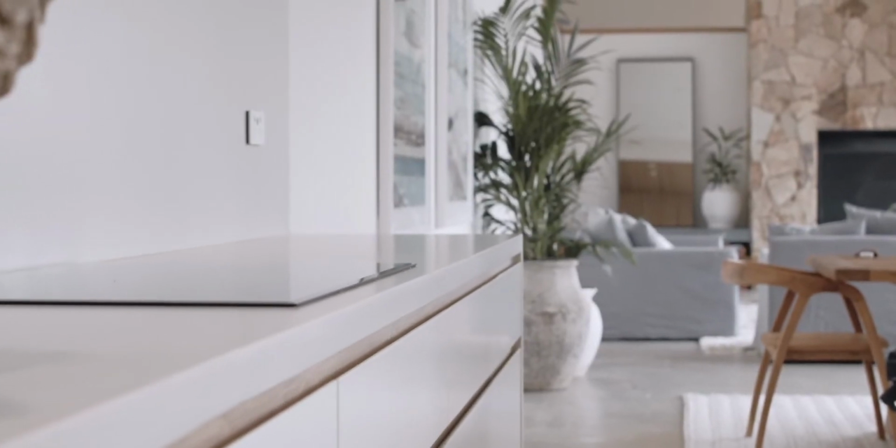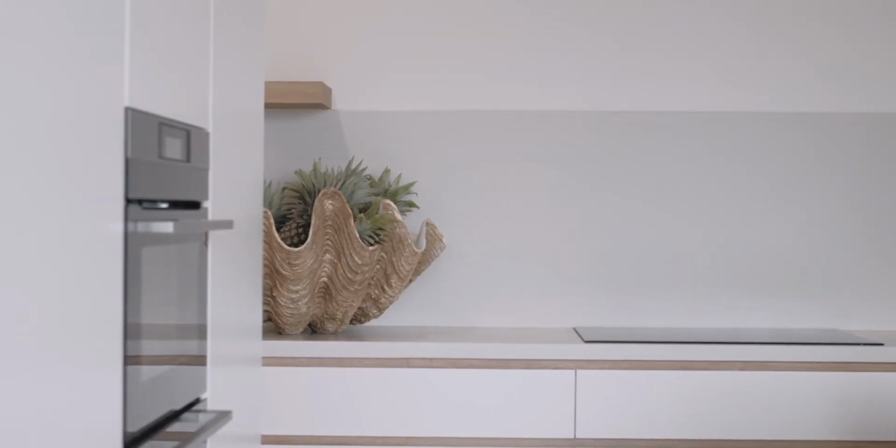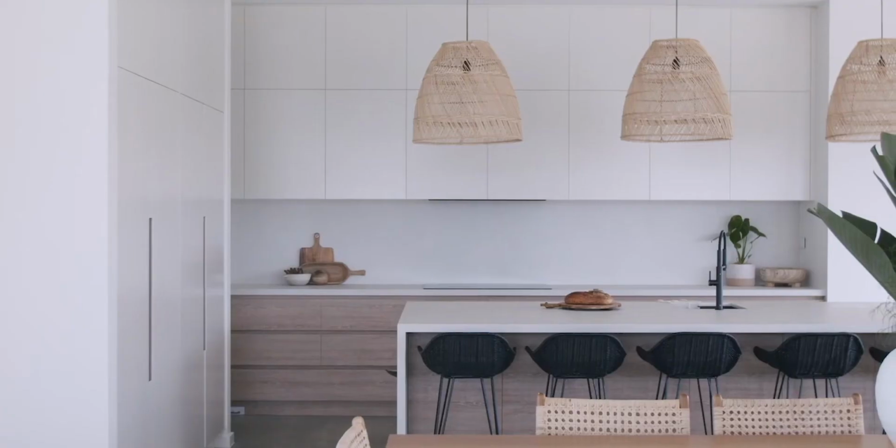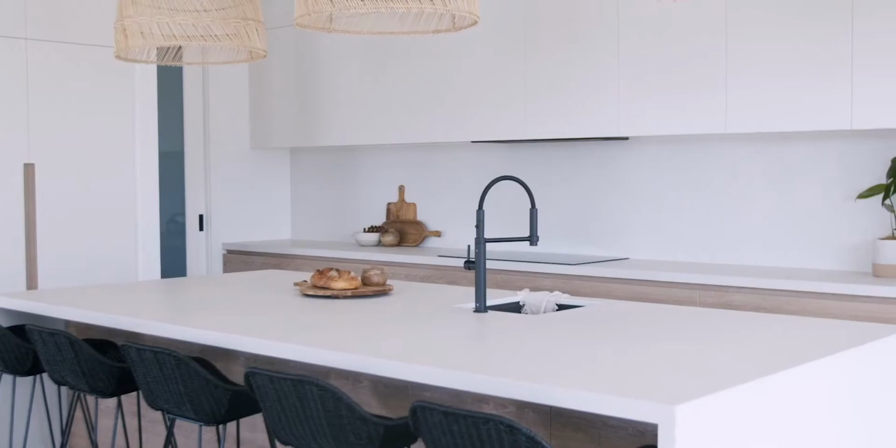Selecting appliances during the planning stage ensures that they will be placed in just the right location to suit your family's needs. We have lived in so many different homes, all with very different kitchen layouts, so we have first-hand experience of what works best. These are our must-haves when designing a dream kitchen.